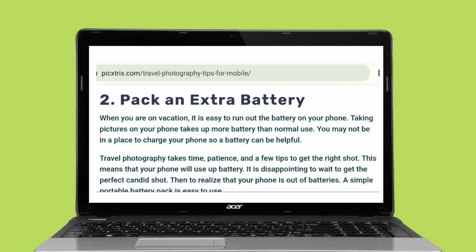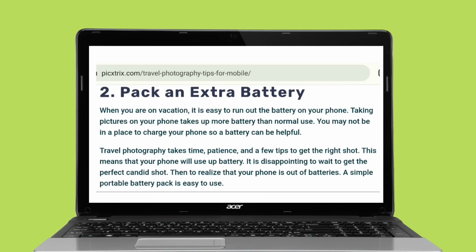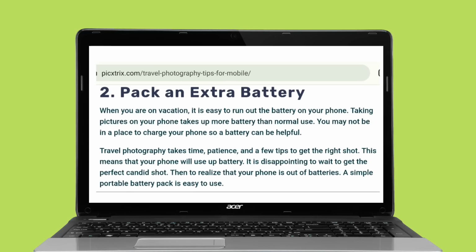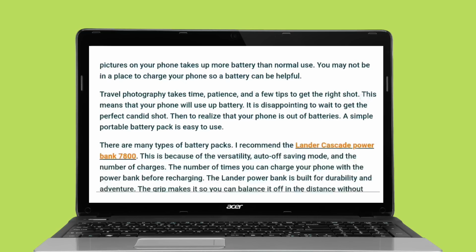Travel photography takes time, patience, and a few tips to get the right shot. This means that your phone will use up battery. It is disappointing to wait to get the perfect candid shot, then to realize that your phone is out of battery. A simple portable battery pack is easy to use.